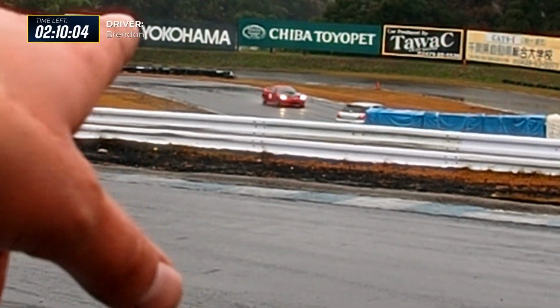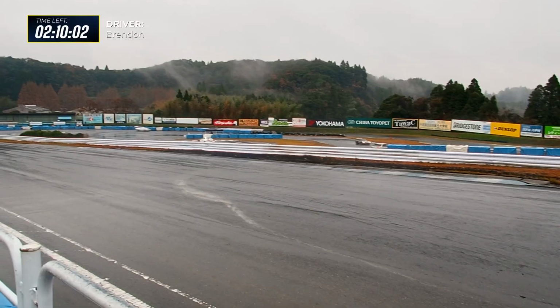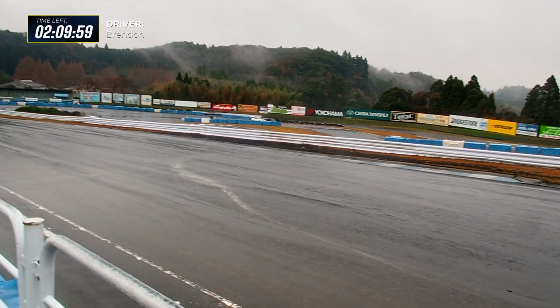Boy. Oh, WRX spins out, 4-wheel drive doesn't mean anything. And he's in the way of everybody.